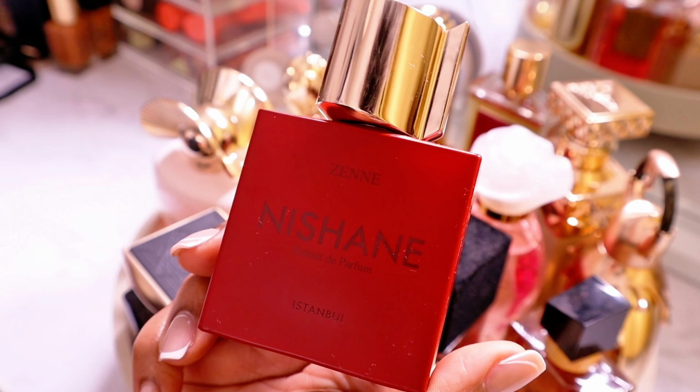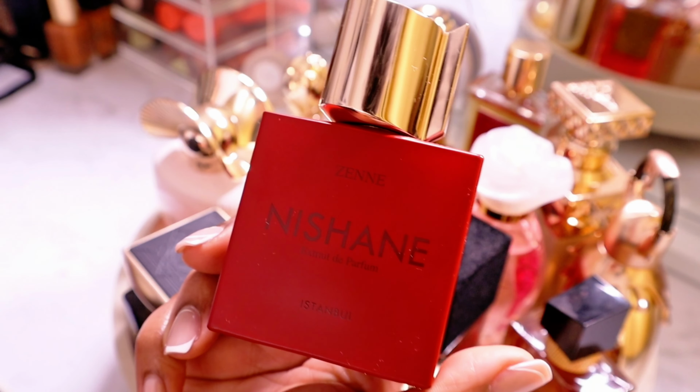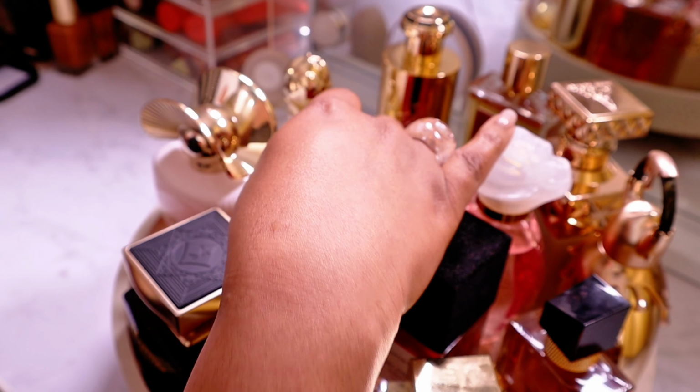For me, it's a really good spring time fragrance, and I love to wear it out. I love to wear it on dates. I love to wear it to events. So definitely pulling this guy out to enjoy for this month.